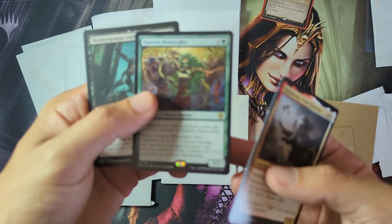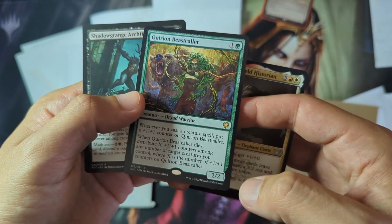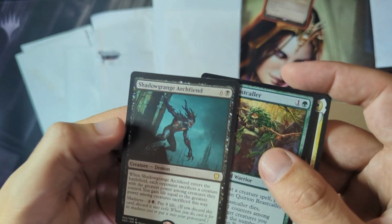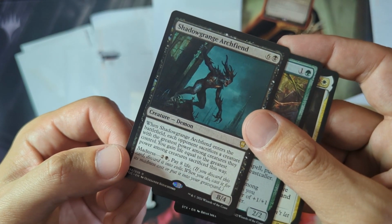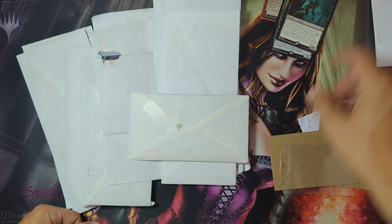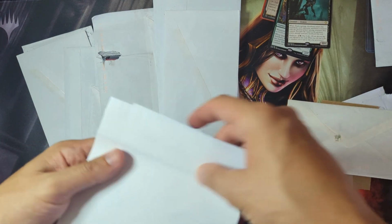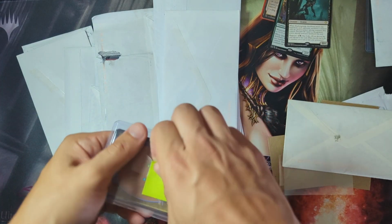Kianne, Beast Caller. I saw those things having trouble focusing. I saw like a Gruulist that played this. Picked that up. And a Shadowgrange Archfiend. Legacy list. I think it was a Jund. Madness Jund that played that. Excited to test it. I think the deck ran two or three, so I'll pick those up for a few bucks.